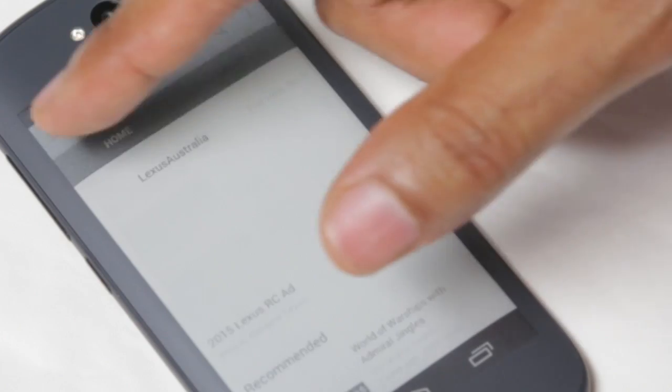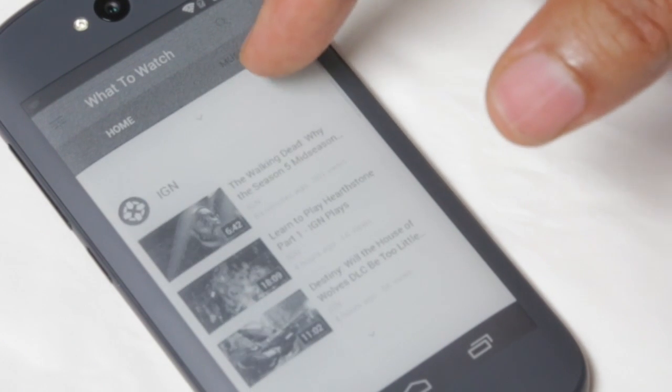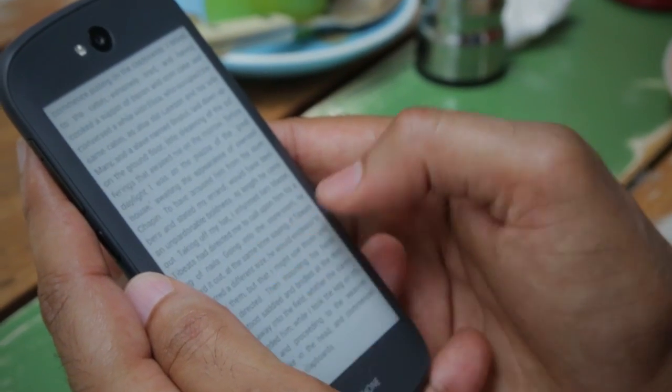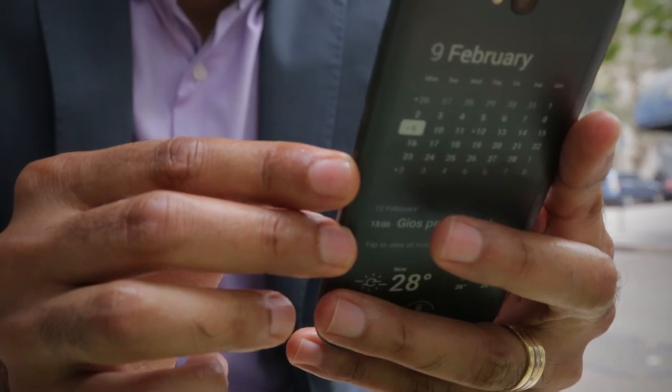Although not quite as sharp as the panels on Kindle's Paperwhite, it's an excellent viewing experience that's far more comfortable than any other smartphone display. This makes it fantastic for reading long articles, ebooks, checking social media, email, or navigating with Google Maps. And you can leave these apps on the screen all day.